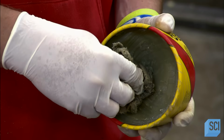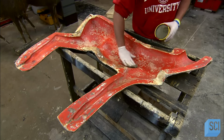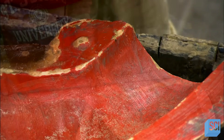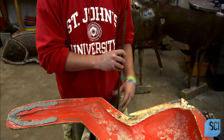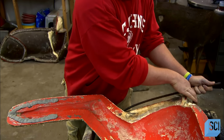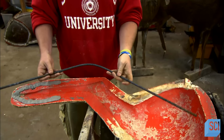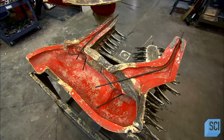At the decoy factory, they begin by waxing a two-part fiberglass body mold. This one's for a deer. Waxing the mold cavity will make it easy to extract the casting. Next, they put steel reinforcement bars in the legs. The bars stick out the bottom of the hoofs as stakes to prop the decoy on the ground.